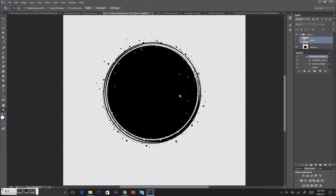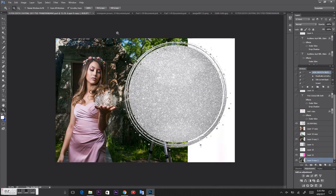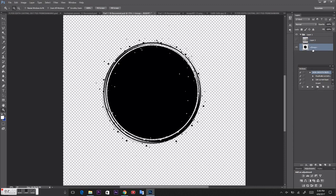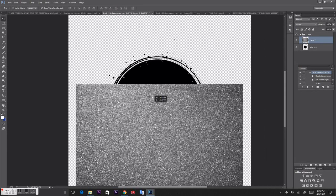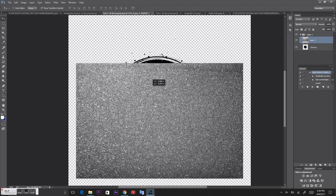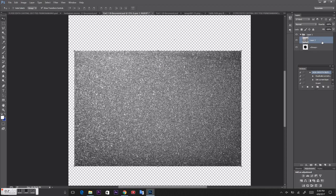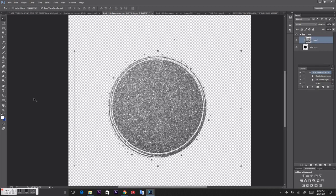Okay. What I did is I found this effect. Excuse me, actually, it came with these textures. Okay, so how do you get that to look like that? Okay, and I'll show you guys. So whenever you have your object that you want to throw a texture over, you got to put your texture right over it, just like I did. I didn't put it just here or just here. You got to cover the whole thing, okay? So I covered the whole thing up. Then with the top image, you right click and click Create Clipping Mask. Boom, just like that. It pretty much absorbed the color and the texture.